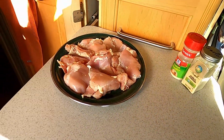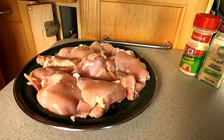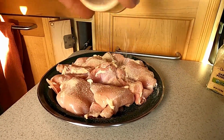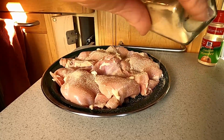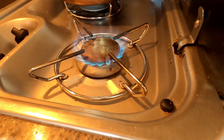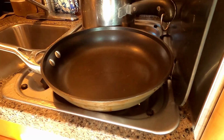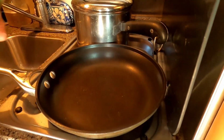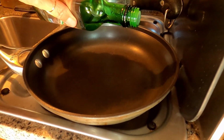Okay, so I'm just going to lightly salt this. These are chicken thighs. A little bit of onion powder, and a little bit of garlic powder. Okay, I'm going to add a little bit of avocado oil to the skillet. The recipe calls for this, but this is also a healthier option for cooking with oil.